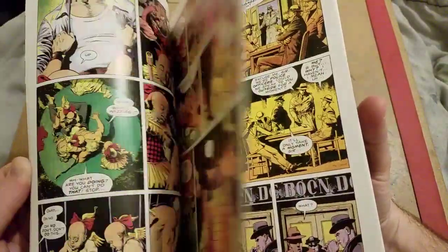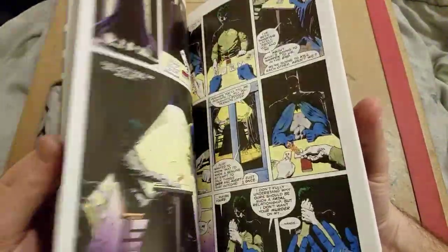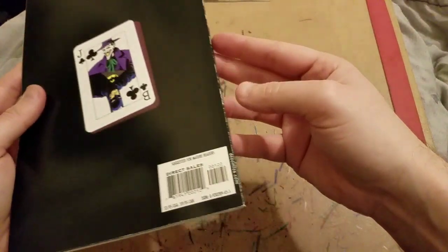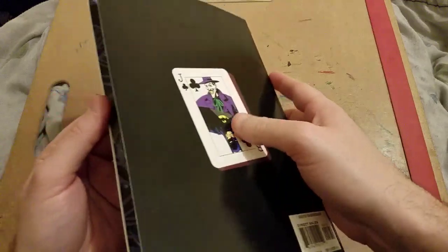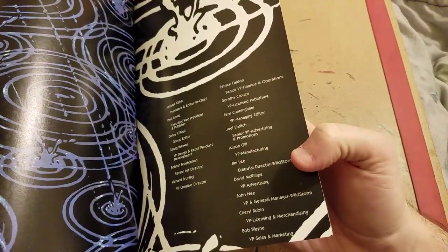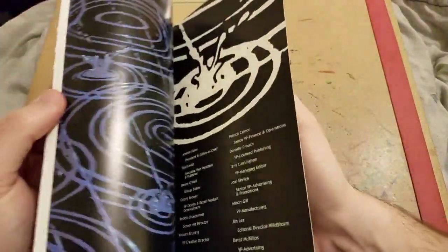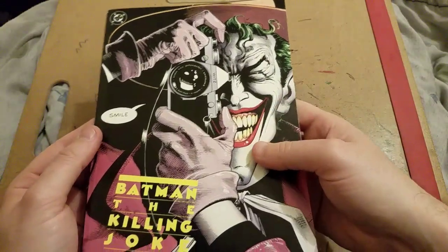It does have the DCComics.com stuff on it, so I know that it's a fairly recent reprint. I don't exactly know when. I'd probably say around 2000 or so. It does mention Jim Lee as the editor-director of Wildstorm, so that could even be 2004, maybe, or a little earlier. But yeah, I'm glad I finally found that.